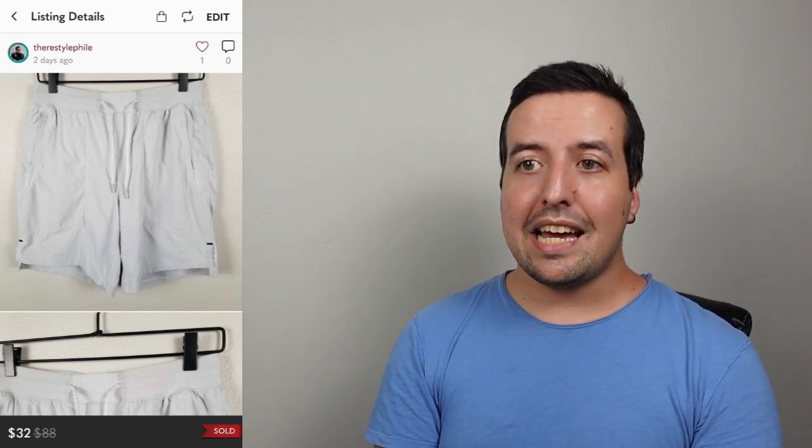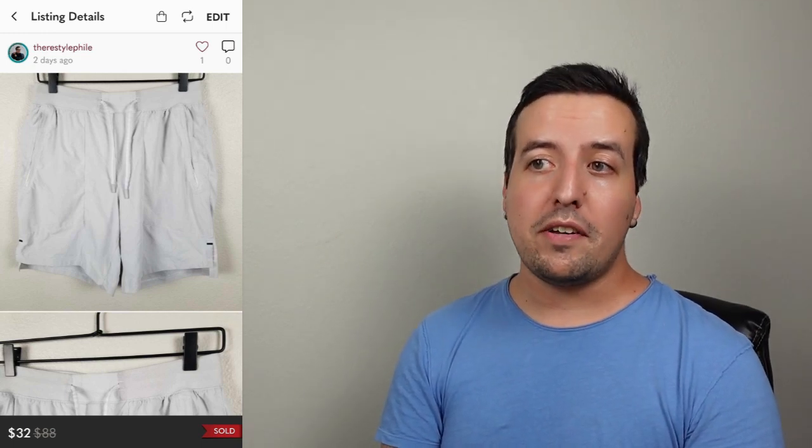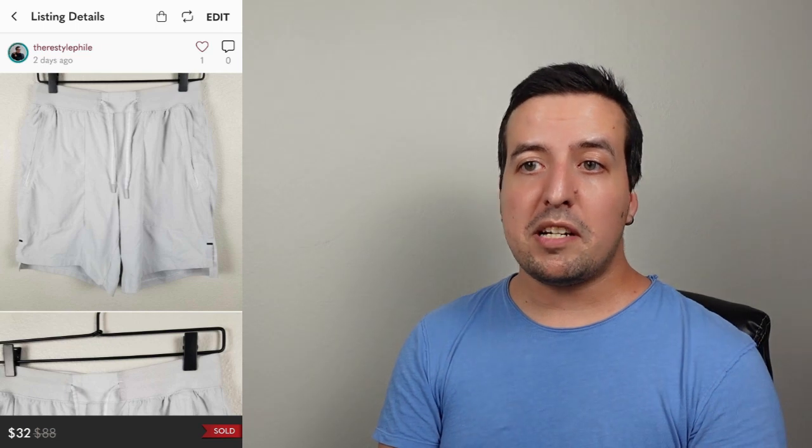The next item to sell was a Lululemon gray License to Train lined athleisure shorts, size medium. They sold for $32, which was an offer. After Poshmark's fees, I received $25.60. I paid $6 for these at a Salvation Army thrift store, so my total profit was $19.60. Men's Lululemon still seems to sell pretty well, especially pants and shorts. I had those listed for less than a day and had multiple offers.